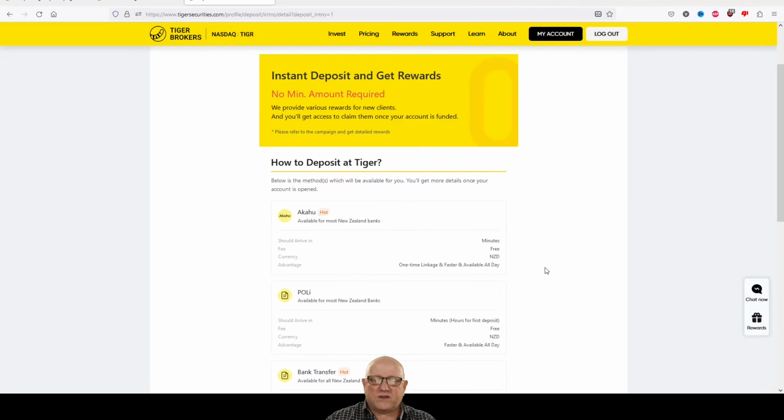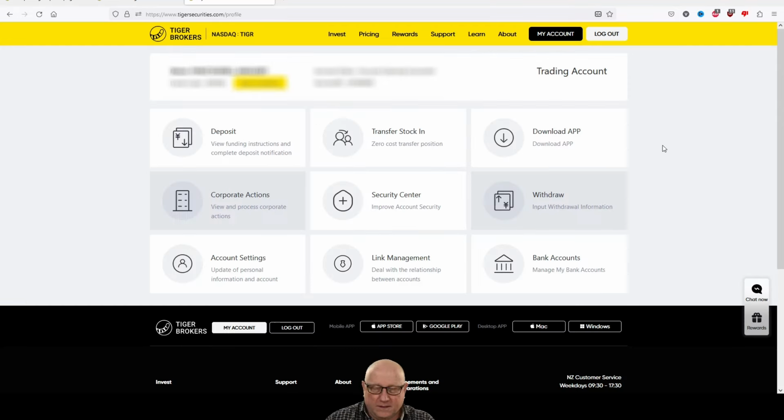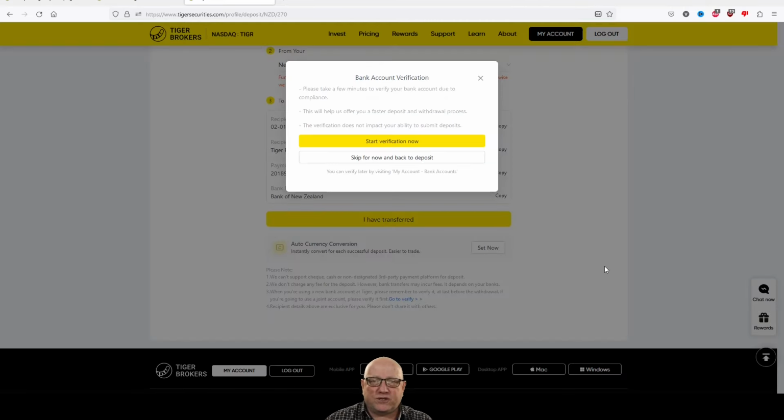There's various methods of depositing money, you can use Okahu, available for most New Zealand banks, you can also use Poli, and you can just do a bank transfer. And literally within 5 minutes the account has been opened, it's been opened successfully, and we're able to deposit money into it. And as we'll be using a joint bank account, I've just read some small print here, we've got an option here for a joint bank account, but we'll need to verify it first.